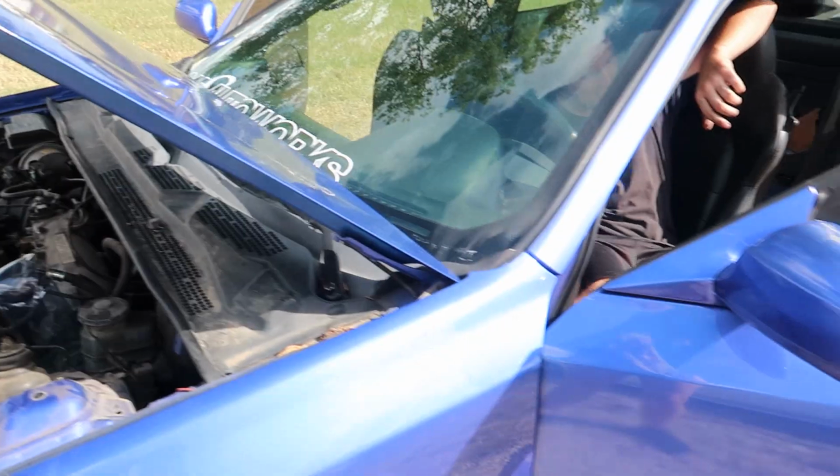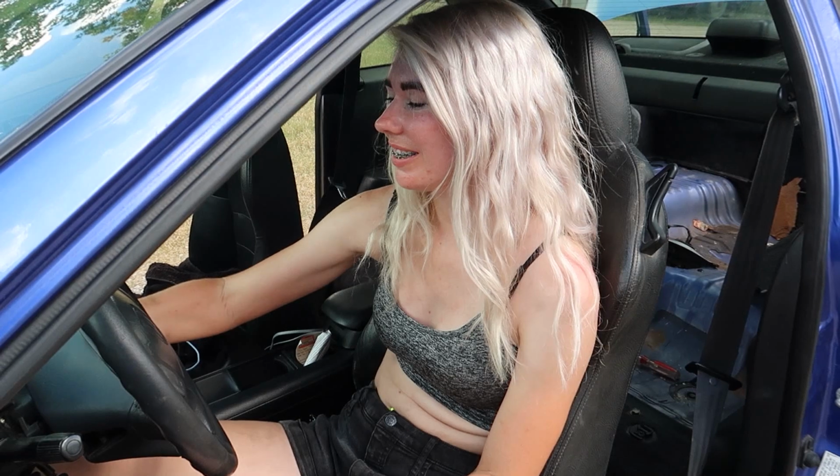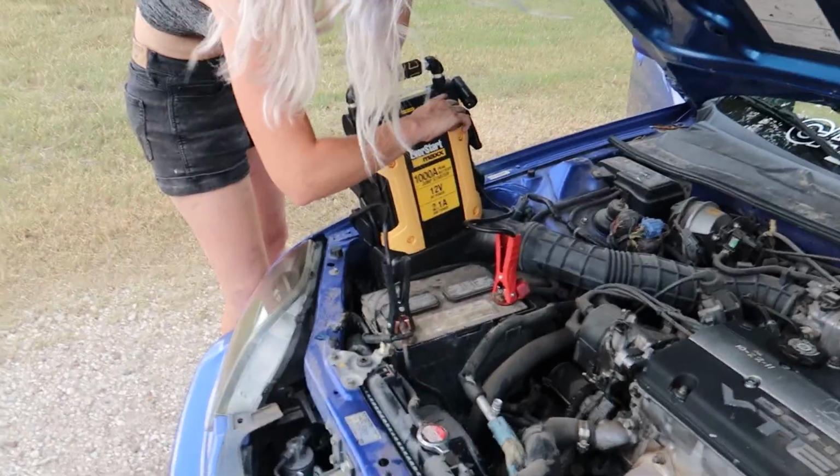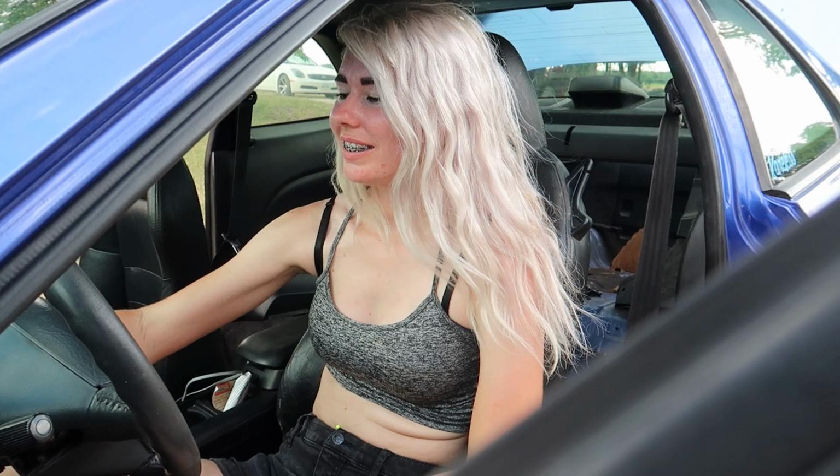Woo! That was it. Alright, we're gonna see if it'll start up now. It should. Yeah, I can actually hear the fuel pump now. Alright, here we go, guys. Y'all ready? Jump box is dead. I guess not.